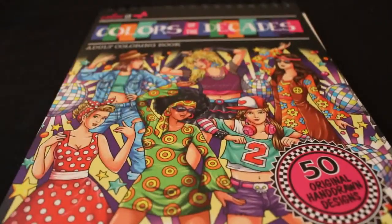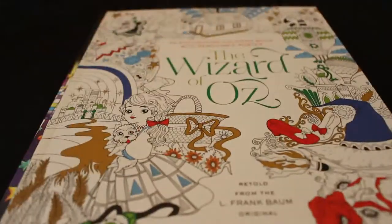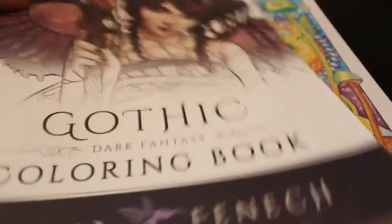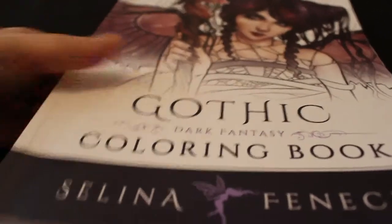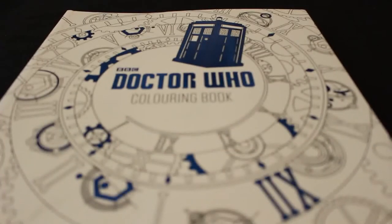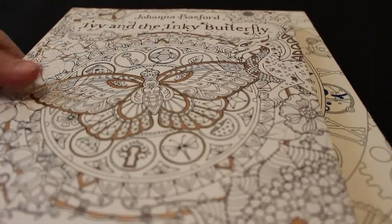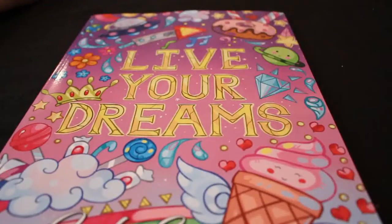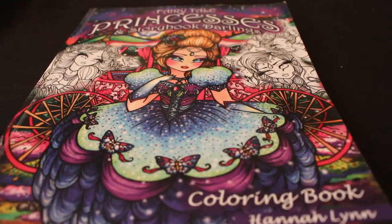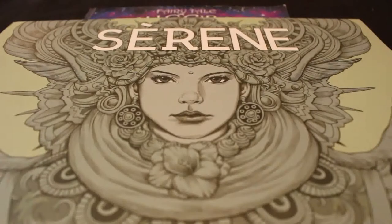So just to recap, we've got Colour It, Colour the Decades, The Wizard of Oz by Fabiana Attanasio, Dreamlings by Edwina McNamee, Gothic Dark Fantasy by Selena Fennec, The Discworld Colouring Book by Paul Kidby, The Doctor Who Colouring Book, obviously Ivy and the Inky Butterfly, then we have Live Your Dreams by Jade Summerbrand, Fairy Tale Princesses and Storybook Darlings by Hannah Lynn, and of course Serene by Nick Filbert.